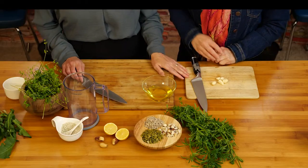Hi, I'm Andrea Williams and this is Ruth Bakery, and she's going to show us how to make a weed detox pesto. So show us how it's done, Ruth. Right, it's fairly easy. So we're going to start with chopping up our weeds. If you could do me some garlic, that would be great.